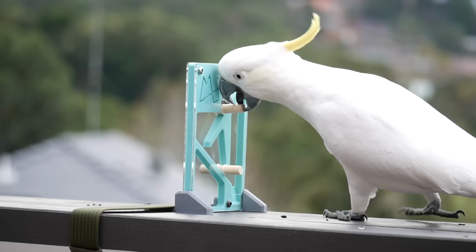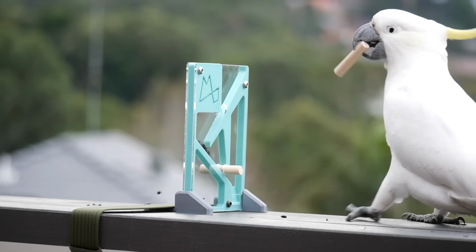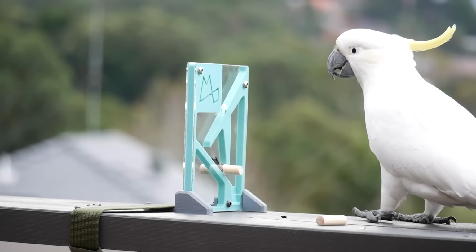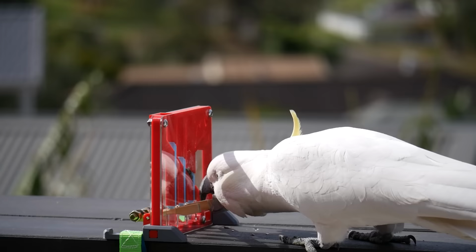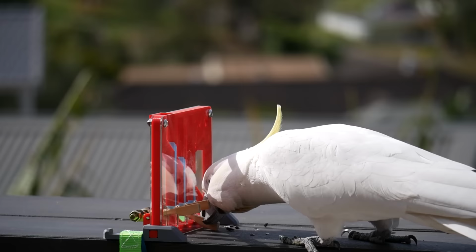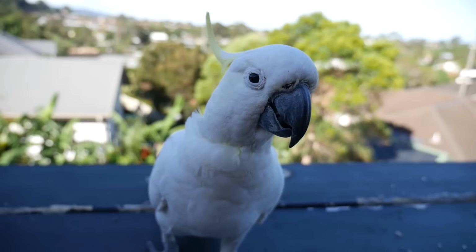In fact, I found their behavior so fascinating that back in 2020, I decided to start making puzzles for them to solve, and each puzzle design got more and more complex, and they continued to amaze me in their ability to figure them out in their relentless pursuit of a reward. So, naturally, I wanted to thank my feathered friends with a gift.